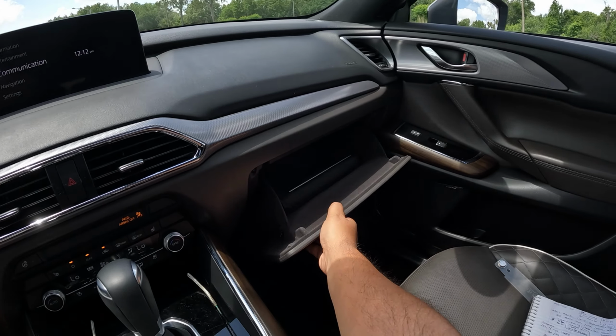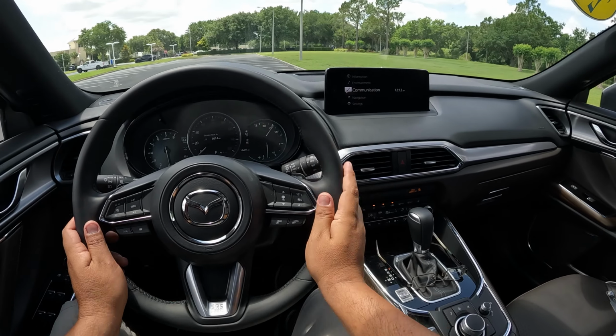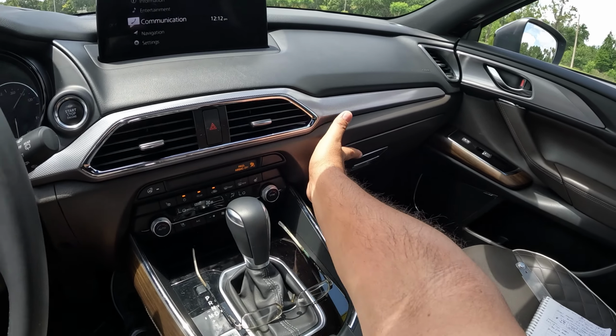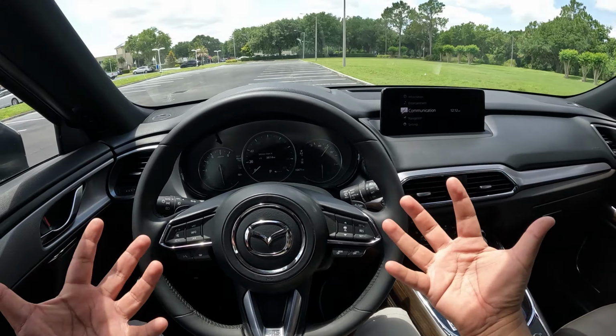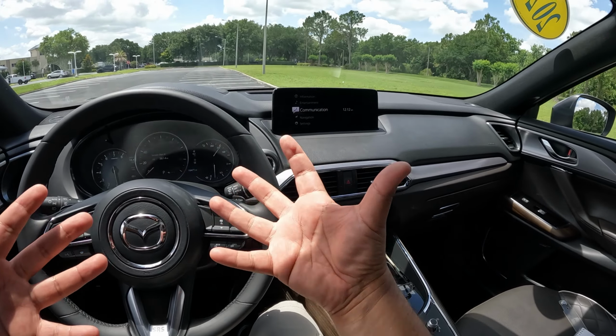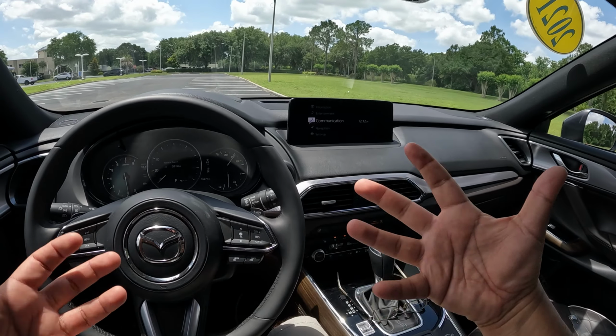We got the glove box here as well, which has got a nice size. This all feels very nice, the way this Napa leather and all the design and the colors they use is really nice. Everything feels really nice and quality. It has a very nice quality feel, just the same as an Acura does, definitely a little bit better, for example, than an Explorer or something like that. And they're basically about the same price.